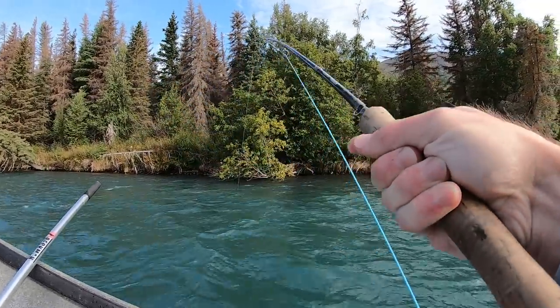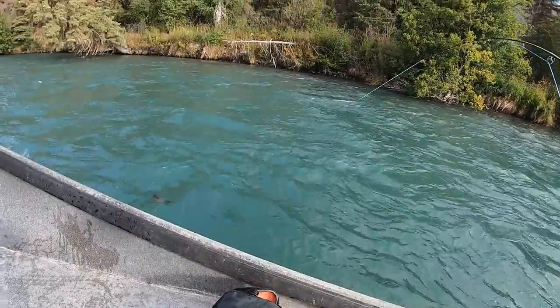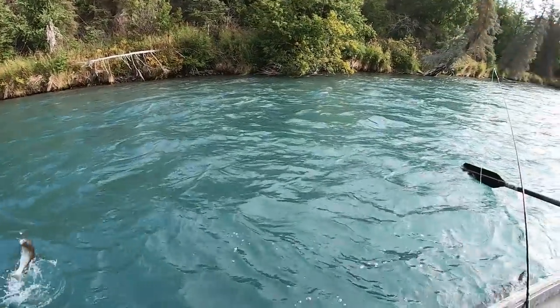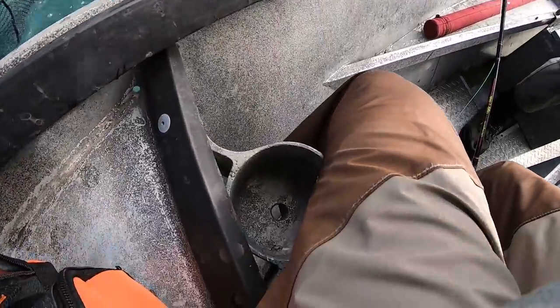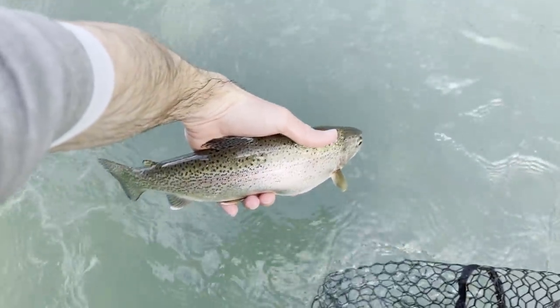I need like a way to record this while you're actually fighting it. You need like a GoPro set up in the boat. Yeah. But yeah, like I got a pole on my boat. I got a pole holder. First rainbow of the day for me. See ya, buddy.